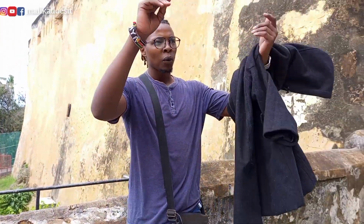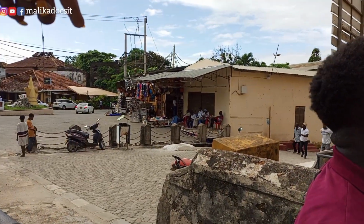So before we go, we want to give the audience a little history or a little information. This Fort Jesus was constructed in 1593 to 1596 by the Portuguese. Captain Philip is the one who commanded the construction of Fort Jesus, and it was constructed in the form of a human being. You're going to see that manuscript inside there. It was constructed to protect the old town of Mombasa, that's where we are coming from. The old town is inside there, whereby the ships could come and dock to take goods, slaves, and so on.